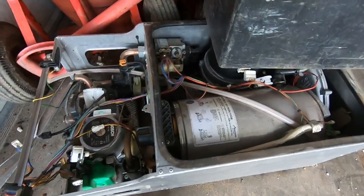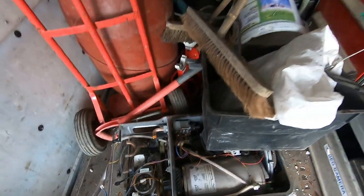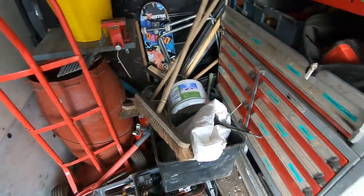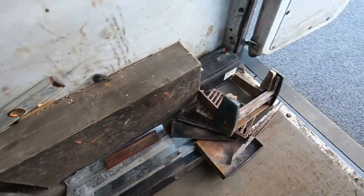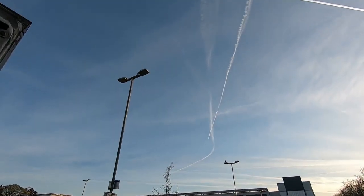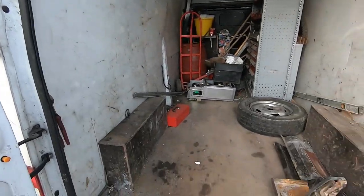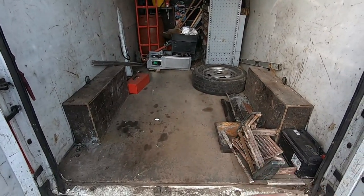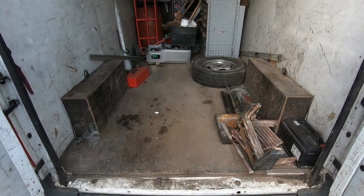A couple of bits to go through, to be honest with you. I'm probably just going to rip the copper and brass off this and just chuck the rest. The rest is just tools for work and stuff. So yeah, we've got an empty van. It's a beautiful day here in Vandaland. They're spraying the skies as usual. I'll say we go and sort this problem out and fill it full of scrap. Hopefully. Let's go.